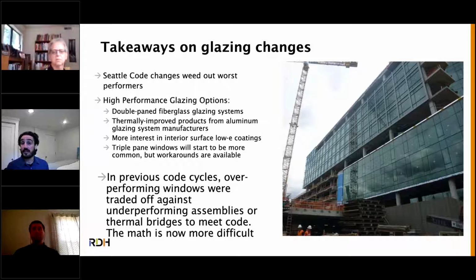So the takeaways: in the city only, we've got new requirements that are weeding out the worst performers. And if you want to get to that extra level of performance required for the high performance glazing, if you want to increase your glazing allowance to above 35%, you're going to have to get a little creative. These are the big takeaways on glazing.